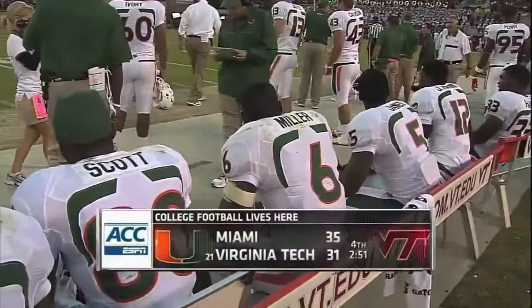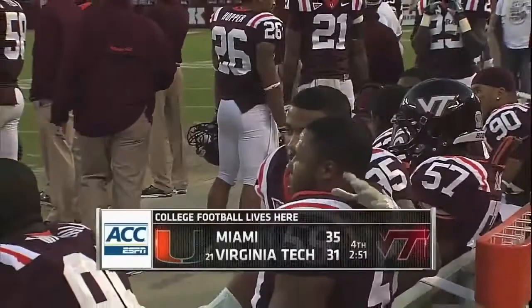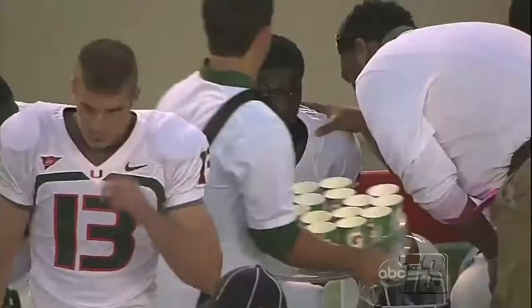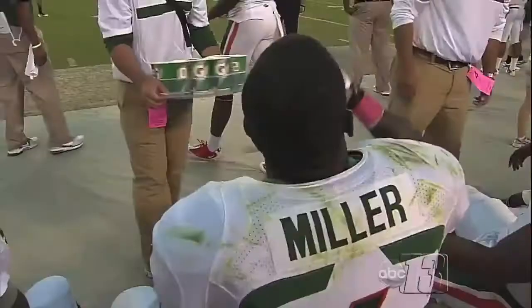This has to be as entertaining a ball game as we have seen in years. Both of these teams have fought so hard, made one big play after another. But now Virginia Tech will be called on to make more. They're down by 4 points, 2:51 to go in the game.